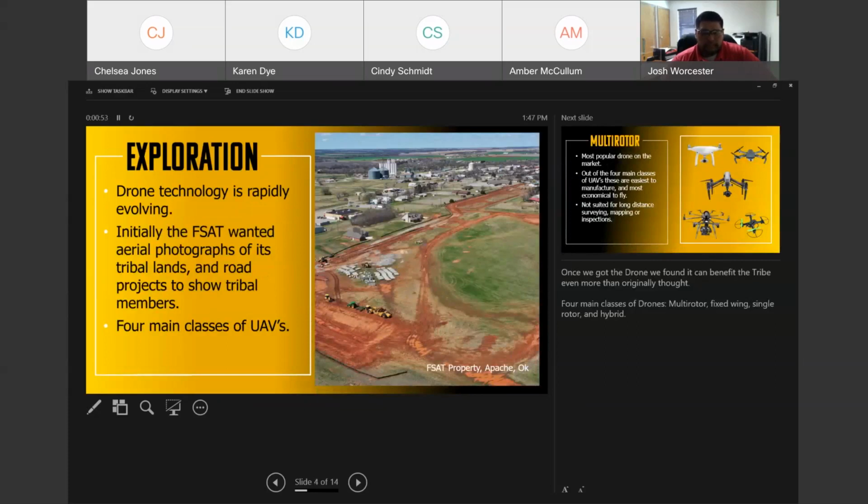We just did some investigating before we purchased ours. The Cherokee Nation had a DJI drone, and it seemed pretty simple, so we went that route. But the drone technology is rapidly evolving, and as I stated before, I'm not sure if everybody heard me or not, but the tribe wanted to collect aerial photos of tribal lands and any road projects that they might have, so we could show them to our tribal members. But once we got the drone, there was a lot more that we could do with it than we initially thought.